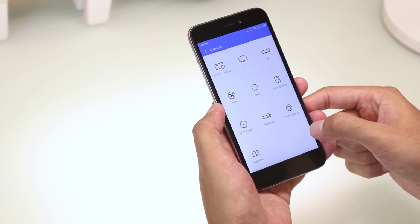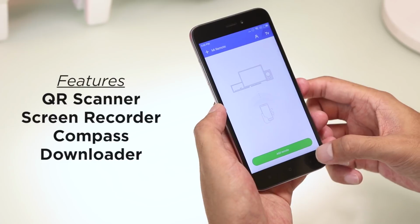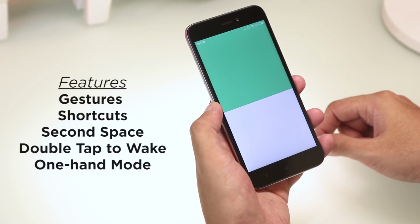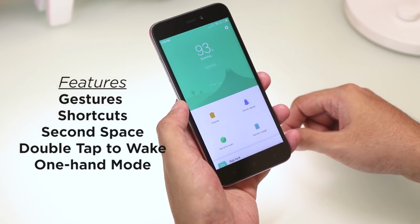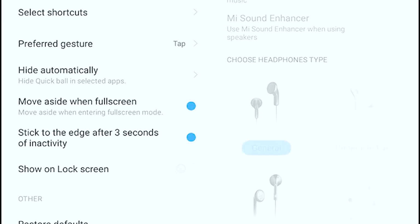Feature-wise, we have plenty to choose from, like the various tools at the user's disposal such as QR scanner, screen recorder, compass, and downloader. We also have gestures, shortcuts, and additional settings which include second space, double tap to wake, one-hand mode, controls for Mi headphones and earphones, and quick ball.